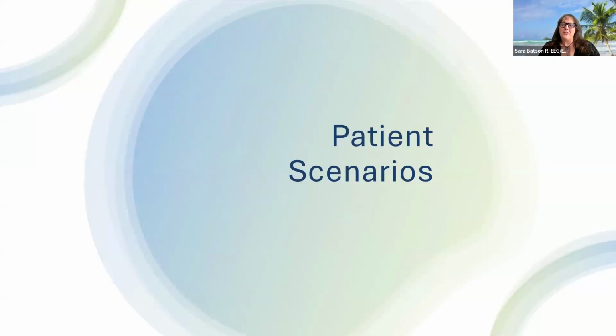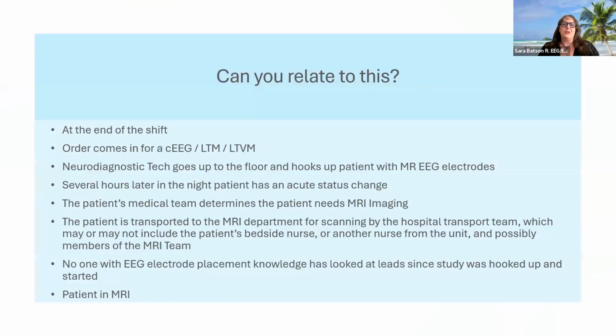So we're going to go ahead and go into patient scenarios now, thinking about what Leah just shared with us. I hope everybody can relate as we go through some of these, especially when you're at the end of a shift and you get that order, never fails, coming through at the last minute. They want an LTM or a continuous EEG, whatever your facility may call it. And either you, the neurodiagnostic tech, or a colleague, or both of you, go up to hook this patient up, and you're going to use some MR EEG leads. This patient runs for several hours with these leads on, and then there's an acute status change. And so the patient's team has determined that they need to go to MRI.